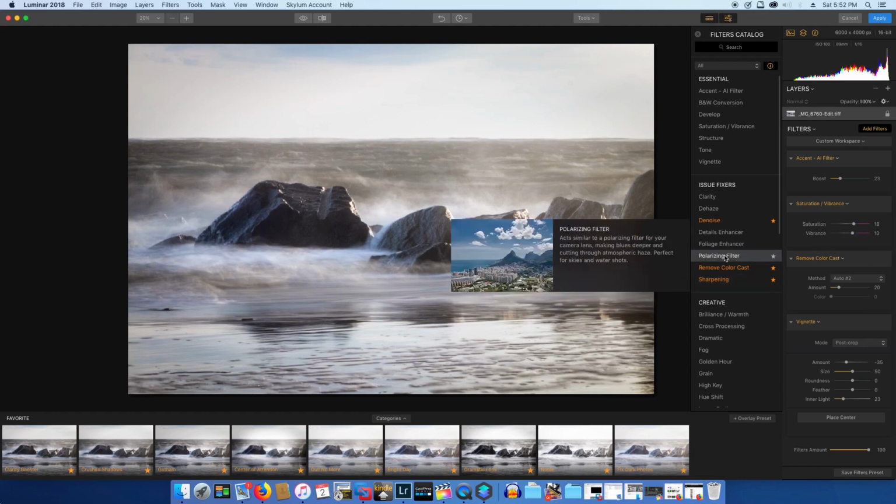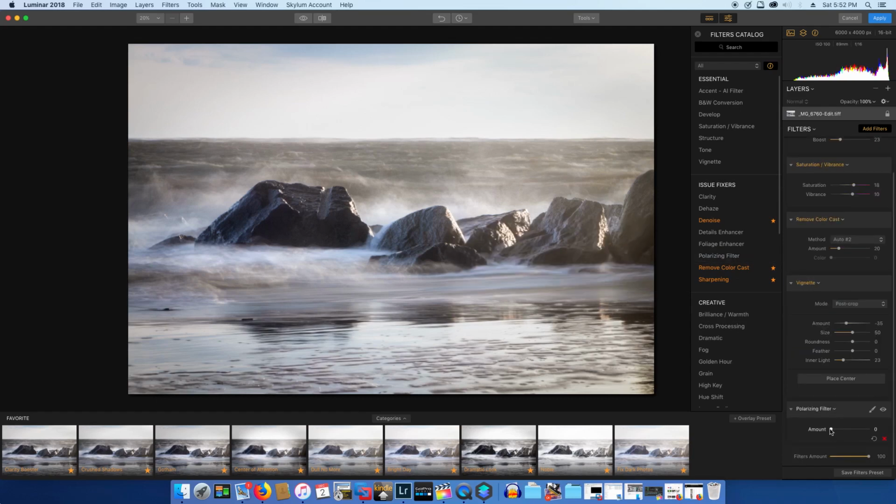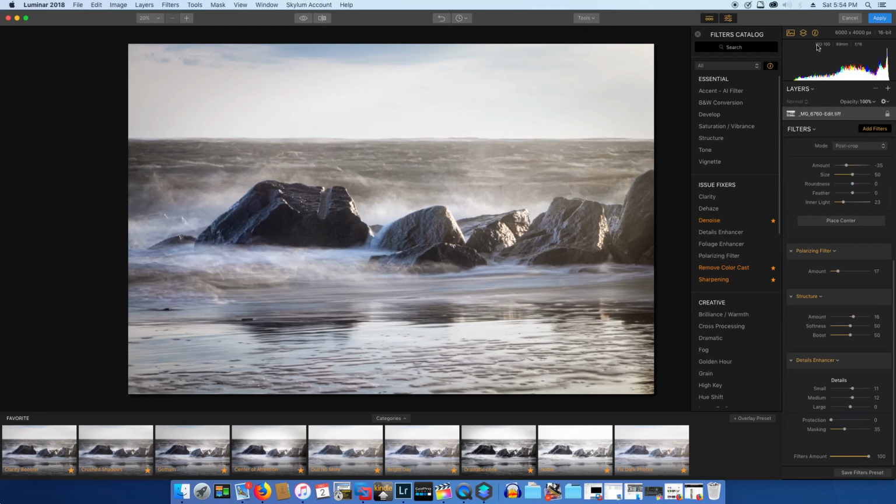And let's try the polarizing filter and see what it does for us. All right, I'm going to add a little polarizing filter. You can see the difference. Brings a little bit of blue into the water and adds to the blue in the sky. That is nice. And we'll apply it, and it'll save out.